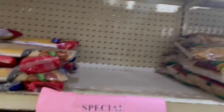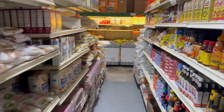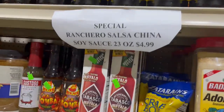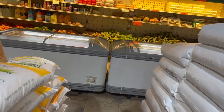You can see the different types of pasta, spaghetti, and macaroni. You can find all the items you're looking for really at Spend Less. You'll find pepper sauce, ketchup, different types of seasonings. You'll find all that here at Spend Less. They have everything here, but you can find it in the other supermarkets.